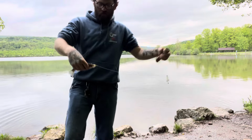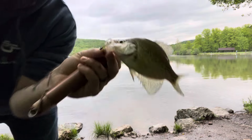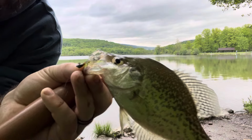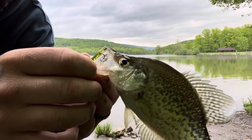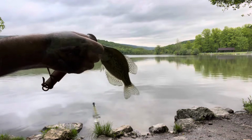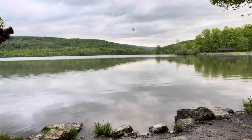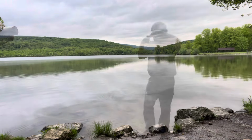Guys, so far the nicest crappie of the day on that little natural colored greenish red trout magnet. Let's get a picture of them and let them go. All right, there we go, guys. About an 8-incher. Let's keep going.